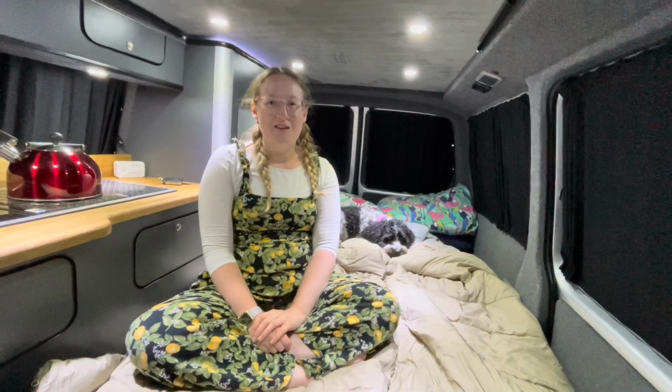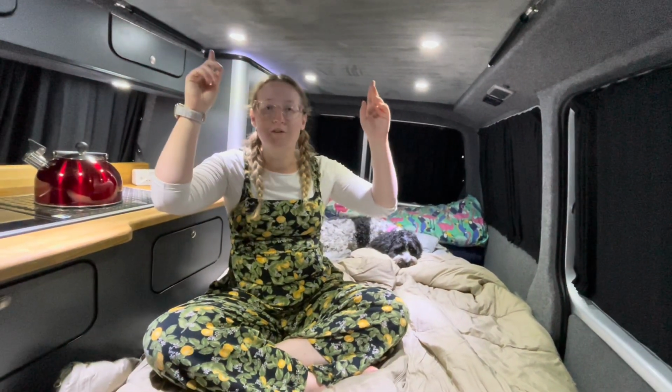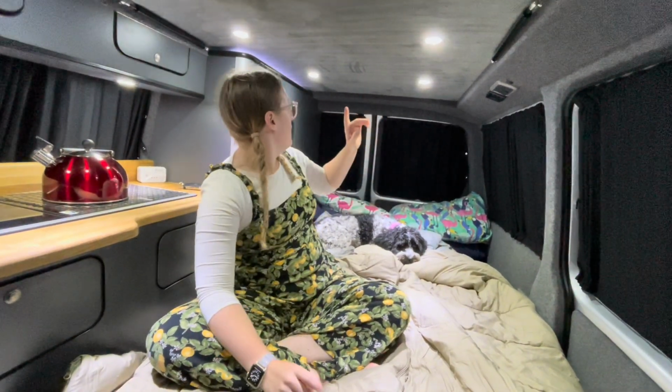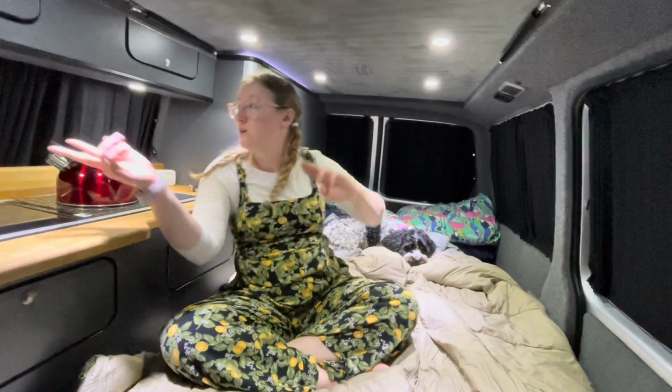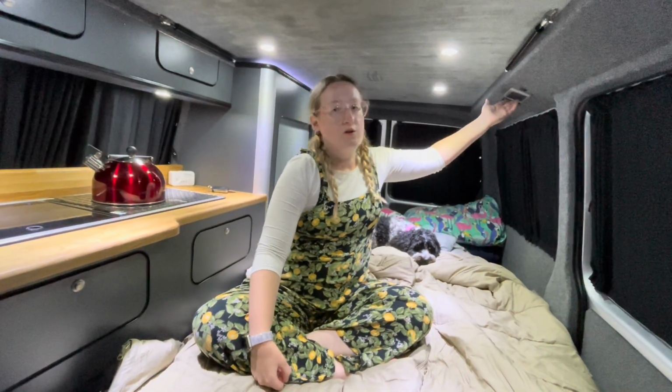So this is the van set up for the night. We have, I think, six spotlights in the roof, and there's a little moonlight here and then two lights under here. We've got complete blackout curtains and the windscreen cover, so if I start to turn the lights off, as you can see, it gets pretty dark.